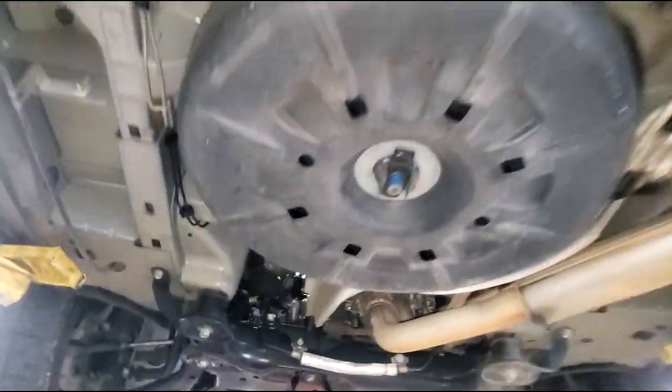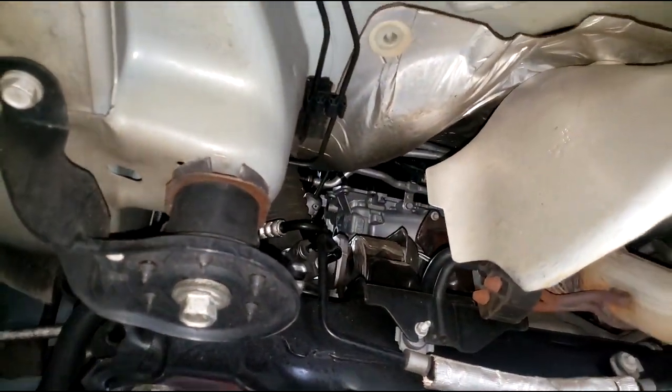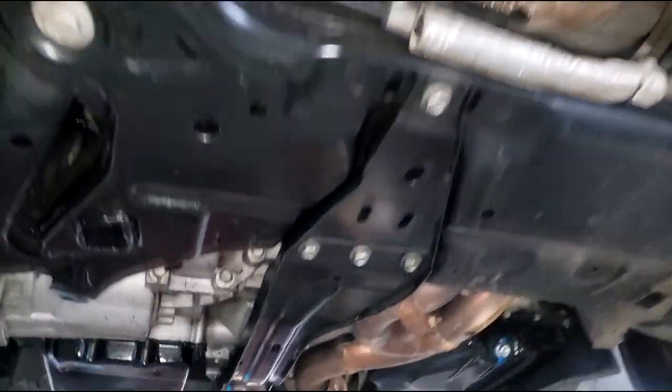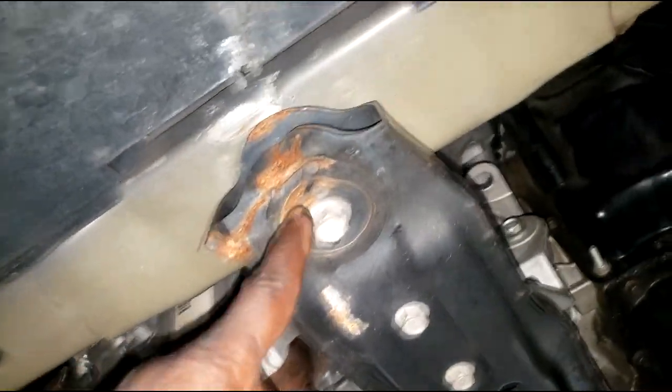Nope, looks like they just went on a decline way too hard, guys. So for the future, you guys take it easy on those declines. Yes, especially on a semi SUV model. It's going to be a risk taken out, guys.